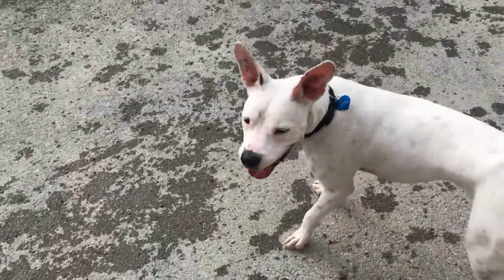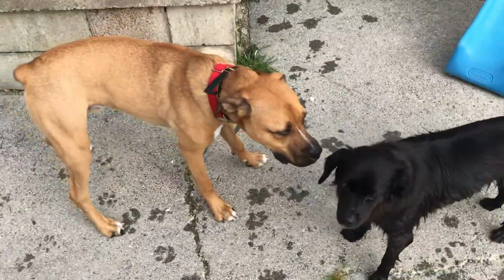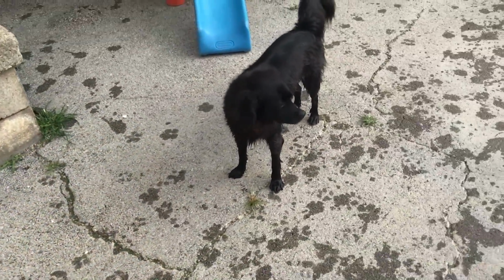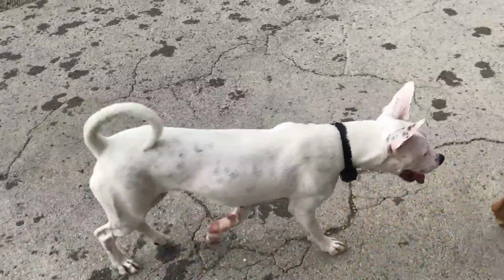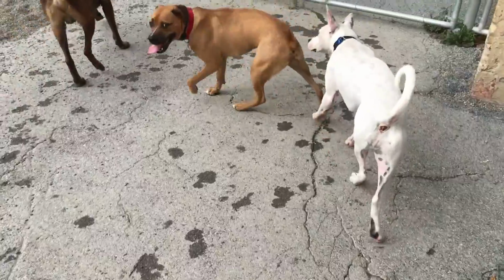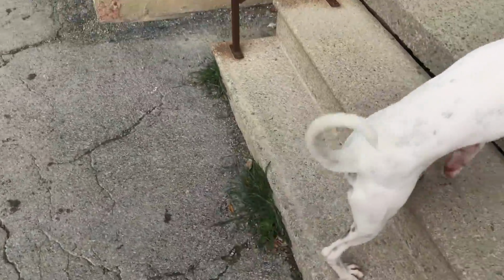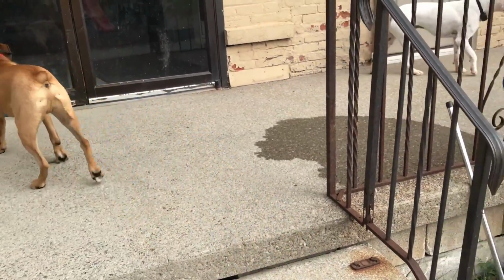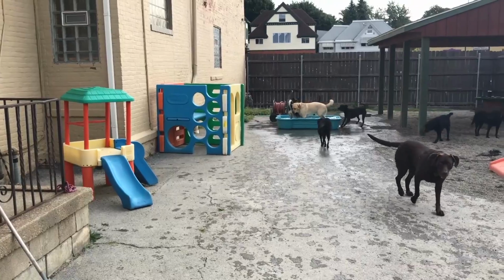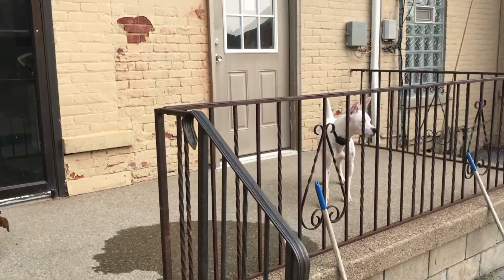Hey, shh. He wanted to start playing there, but didn't quite realize what he was getting himself into. Just didn't want things to get too intense. Little white guy here, Jackson, is just a puppy, so I don't want him to push it too far accidentally and end up having a bad experience. But Sampson's been pretty tolerant so far, especially with all the monkey business happening. He's doing well.